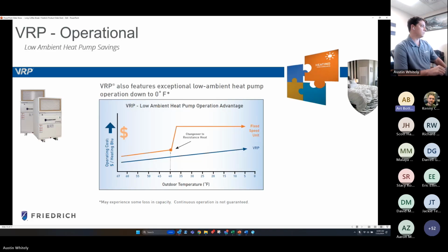So when you look at heat pump performance, in Colorado some areas can get pretty cold, so it may be kind of interesting. With a standard heat pump type of product, you see the orange line, you get about 40 degrees, 38 degrees, somewhere in that range. Then the unit decides it can't efficiently heat with the heat pump, and it changes over to resistance heat. You see the cost just jump up and stay at that level all the way down the temperature range. But with VRP, with the blue line, as you can see, we hit 38, 40 degrees and we're still trucking along under heat pump operation. We can effectively provide heat pump service and comfort down to between 0 and 5 above.